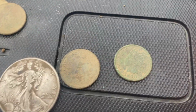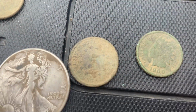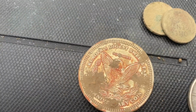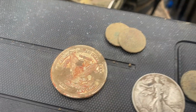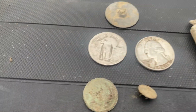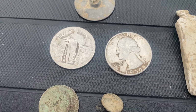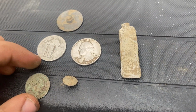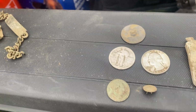All right, so we're doing a quick wrap up here. I ran to the car because I thought it was going to rain. But while I was gone, Joe got some pretty cool stuff. I'll start mine off first. I got a 1900 Indian, a shield nickel, my best find, a 1943 Walking Liberty half dollar. I got a Reader's Digest and some wheats. Tyler got a little brass elephant, and he got two silver quarters, a 1944 and a slick SLQ. He got some Indians, little buttons, from earlier this morning.